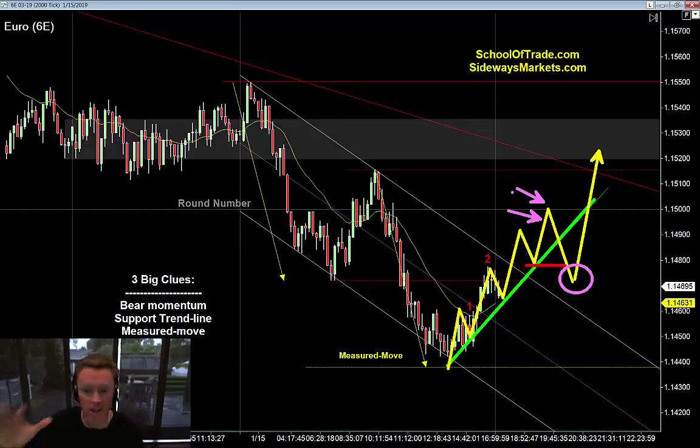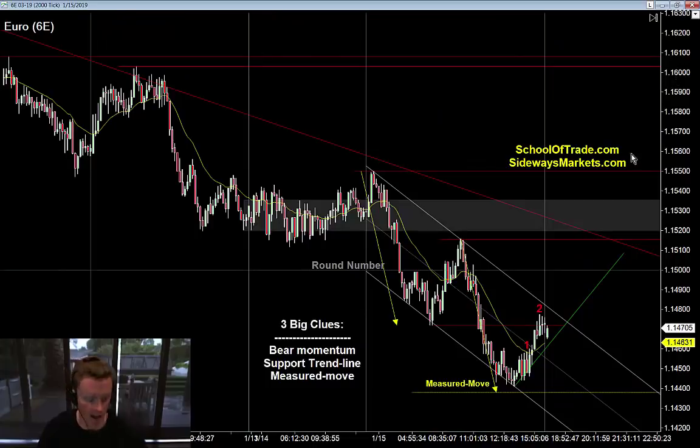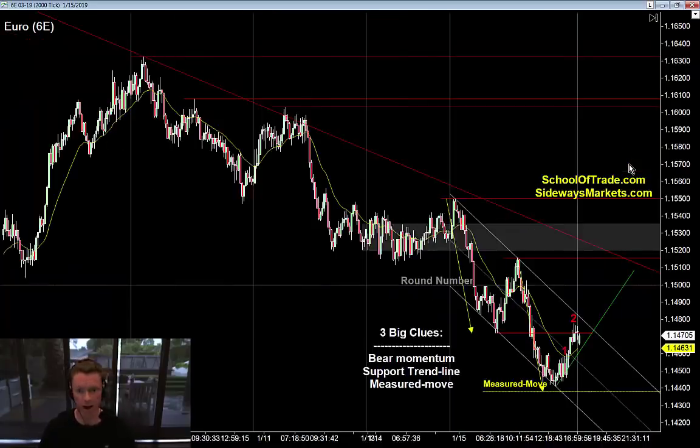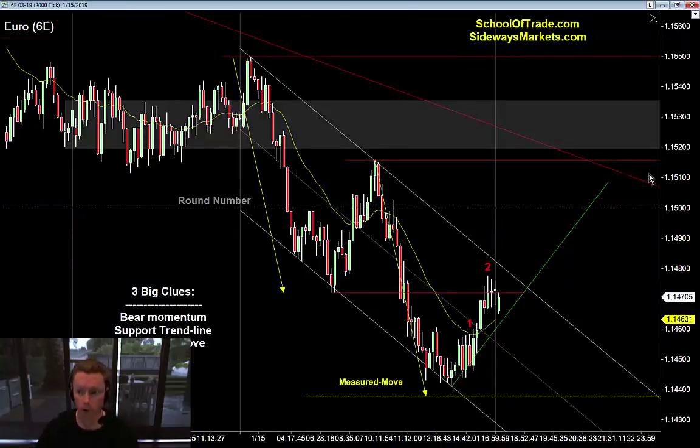So instead of trying to chase the market higher, focus on that trap low. It doesn't matter where you get it. It really doesn't. Just get it before we run into that falling resistance trend line coming down here overhead. There's a big trend line coming down here overhead. There it is right there. So just get it before you get to that trend line. Trap, trap, trap, trap, right?